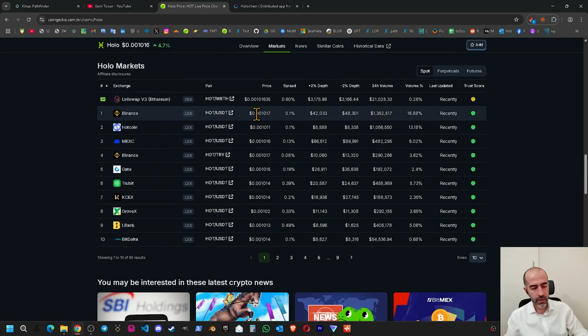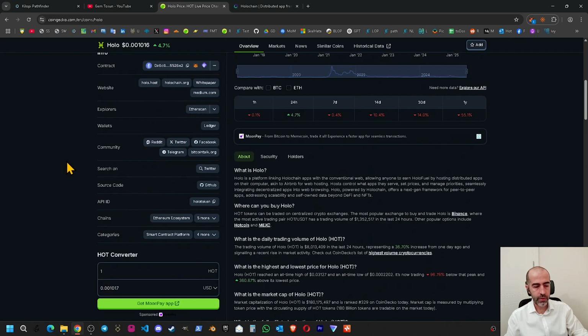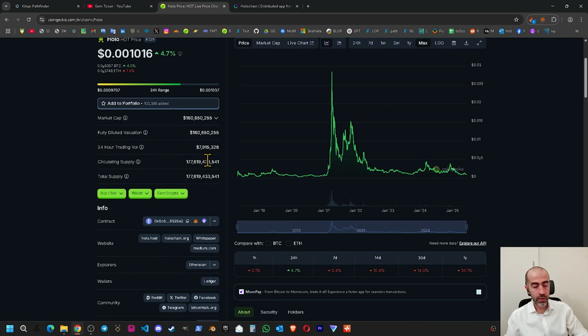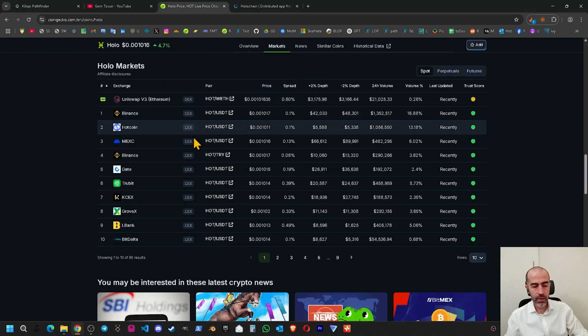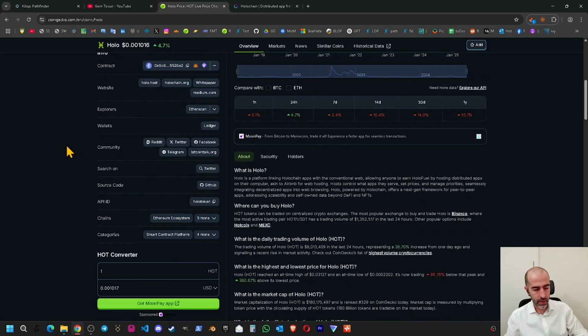When we check the markets, we can confirm it has been listed on many exchanges in the crypto industry. So before going deeper, let's have a quick summary. According to tokenomics, the risk is low. According to the price and chart, the risk is low. According to the markets, the risk is very, very low. So we have a low risk project in front of us currently.